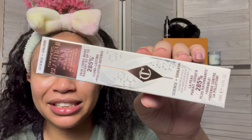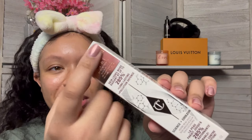This is what this looks like. I love this gold metallic-y part right here. And they gave me 8 neutral. This is Charlotte Tilbury. And it says science and color. Skin looks more radiant by up to 285%. How do they quantify that? It says it is long lasting and has pollution defense. Let's see what the Charlotte Tilbury looks like.